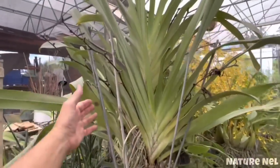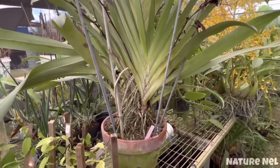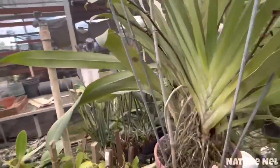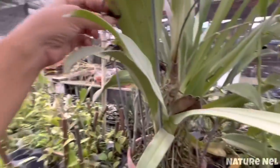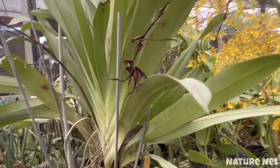Look, I love this. They've had this Angraecum for quite a while. And look how gorgeous that monster is. And this past year, it bloomed beautifully. But now look at this.